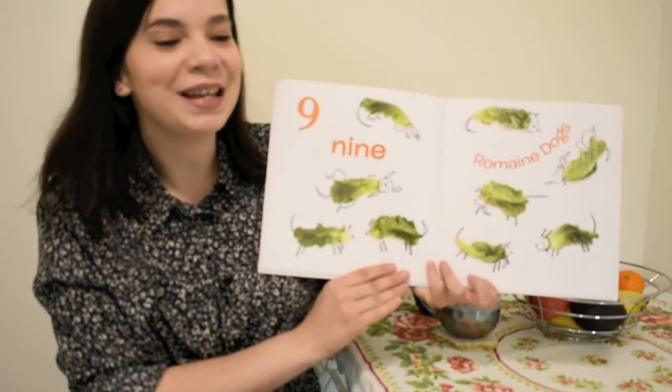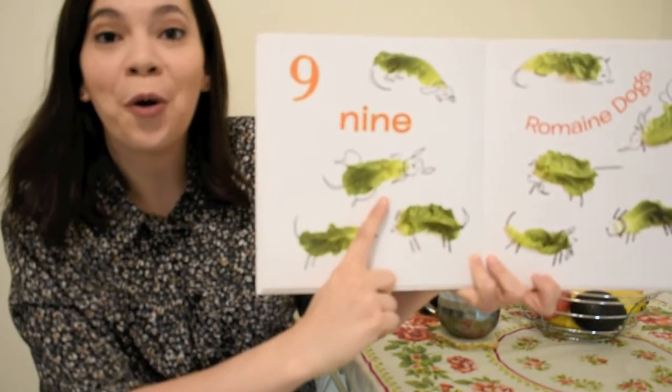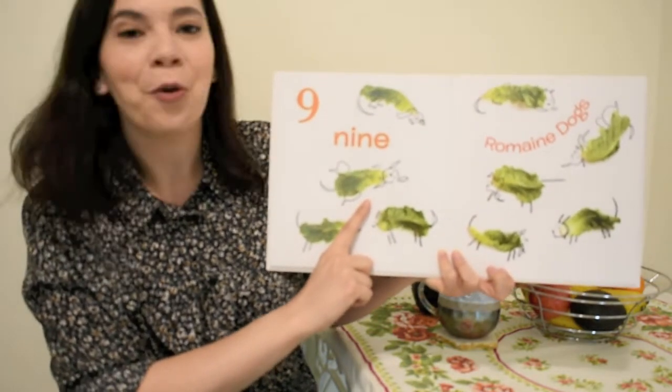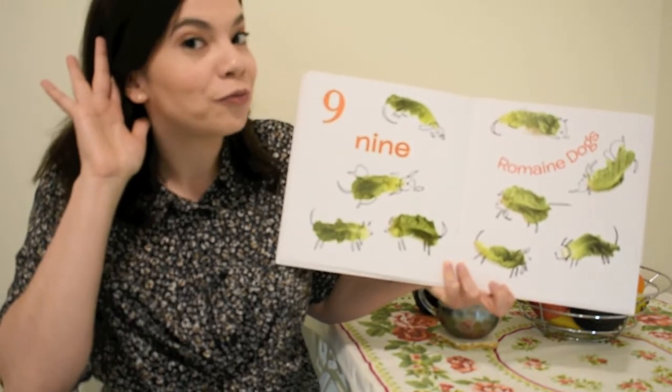Nine romaine dogs. This dog looks so relaxed lying on his stomach. What sound does a dog make? Woof, woof, woof.